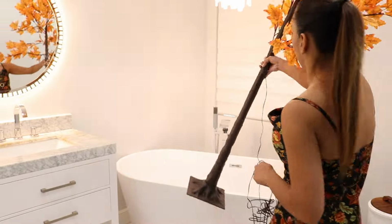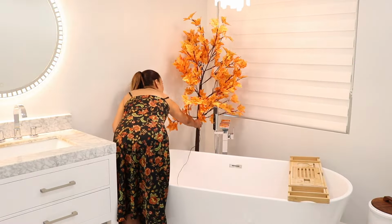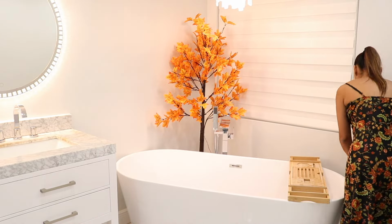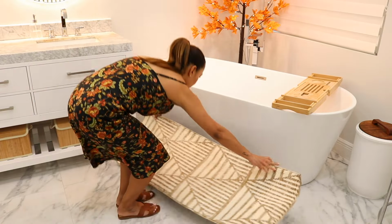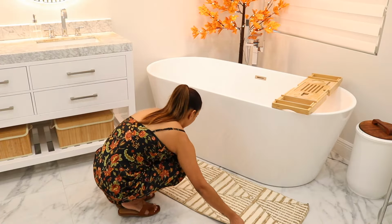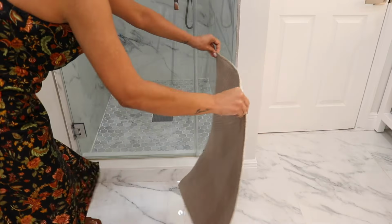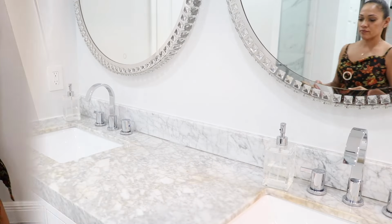I am loving the pop of color already. Look at that. It looks so pretty in there, in that little corner there. So the top area, I'm not gonna put anything on the tray, no flowers, no candles, no nothing, because this is the top that I use to give Kayla a bath, and you already know she's hands full, so we're not gonna put anything in that area.